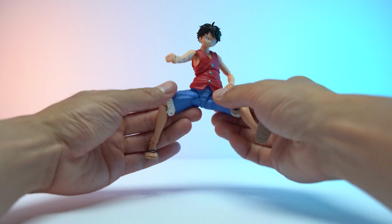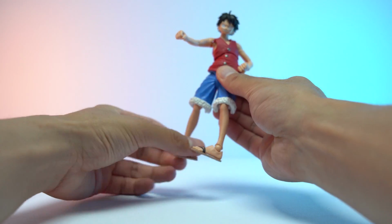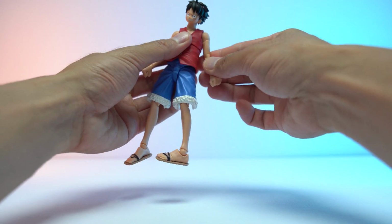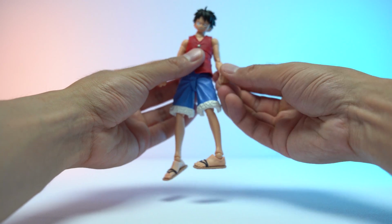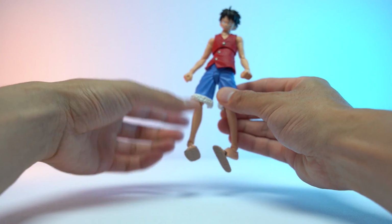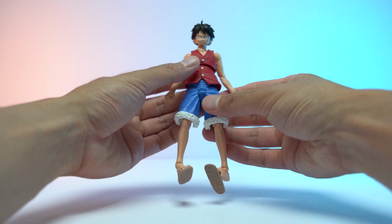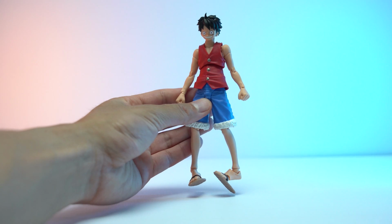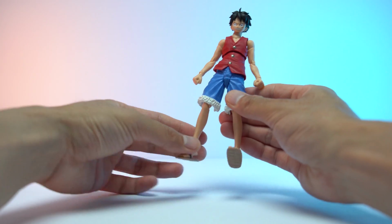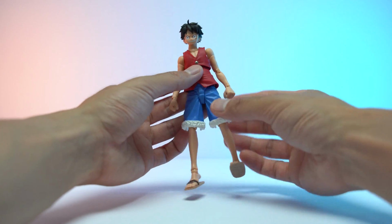Alright, so let's have a look at Luffy's head articulation. Let's get him back into a neutral pose. And yeah, I'm actually quite surprised and pleased with how Luffy came out. And I know this might not be new to some of you, but for me, this is, again, the first time for me to handle a One Piece figure from SHF, and yeah, it's actually really good.